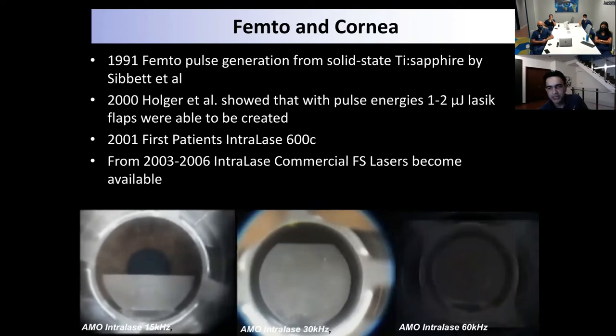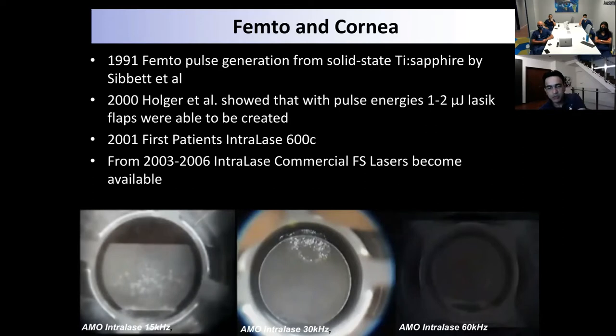So it's quite clear when you see this that speed is an issue. If you can lay down those photodisruptive patterns, this is typically done in a raster pattern like you can see in this video, as the spots are being laid down going across the eye. Somebody is still having the LASIK flap created on the left-hand side, and of course the 60 kilohertz, which is four times faster, is now complete. You can see speed is also an issue with respect to flap creation.